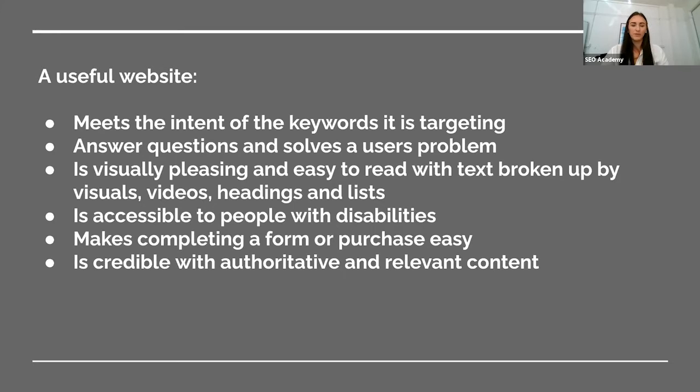So whenever you're trying to put content on your website, just make sure that every single page meets what you think a user would want to do if they land on that page. And it also needs to answer questions and solve users' problems. So that's where FAQs come into play, for example.